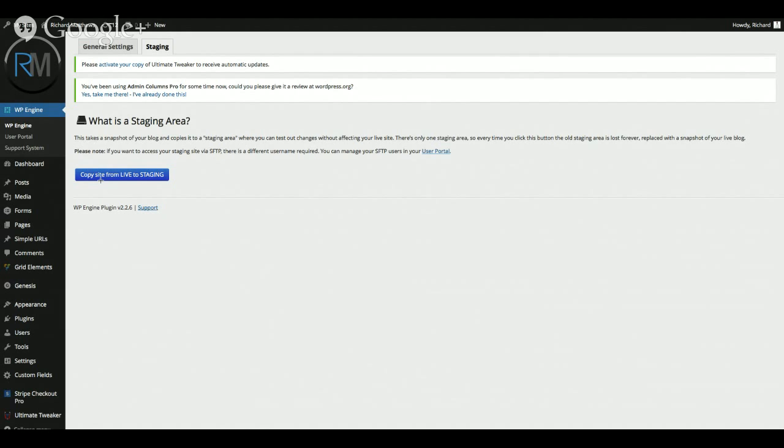And because you can hide it from search engines and you can password protect it, you can make that staging area be completely private. And you can get your team or your staff to work on a completely private version of your website. You're not worried about things not functioning the way that you expect them to.